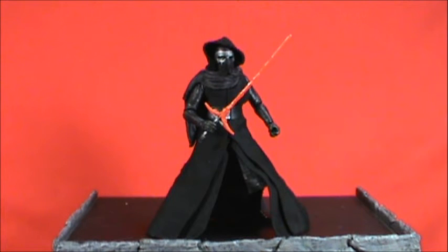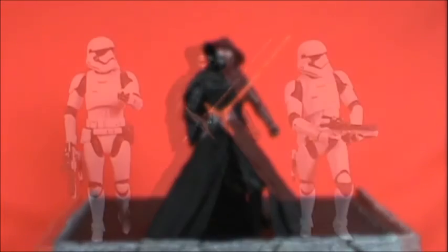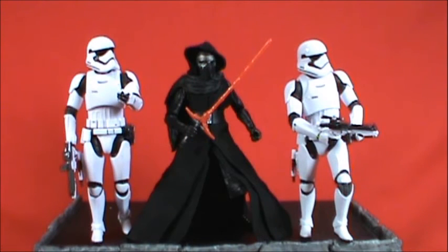And I tell you what, this movie is called The Force Awakens, we all know. But it is awakening the sleeping Star Wars child in me very, very well. Let's bring up some First Order Stormtroopers real quick to put with Kylo Ren and see how he looks with his Stormtroopers. Very, very cool.